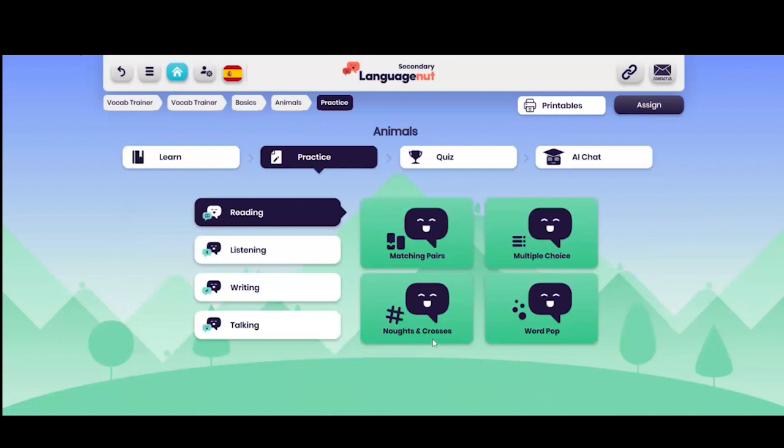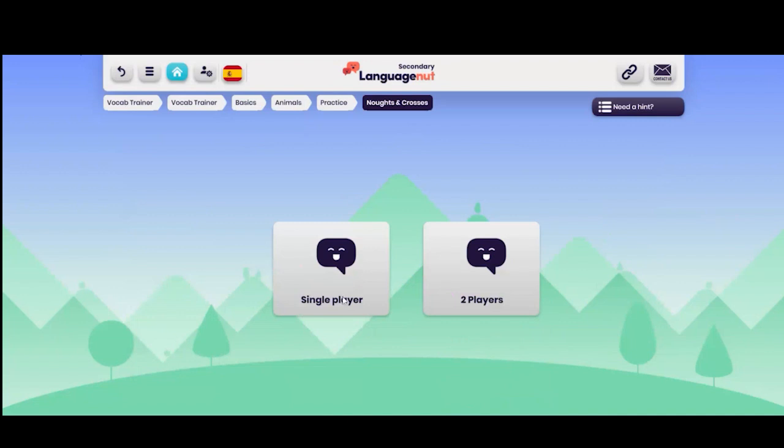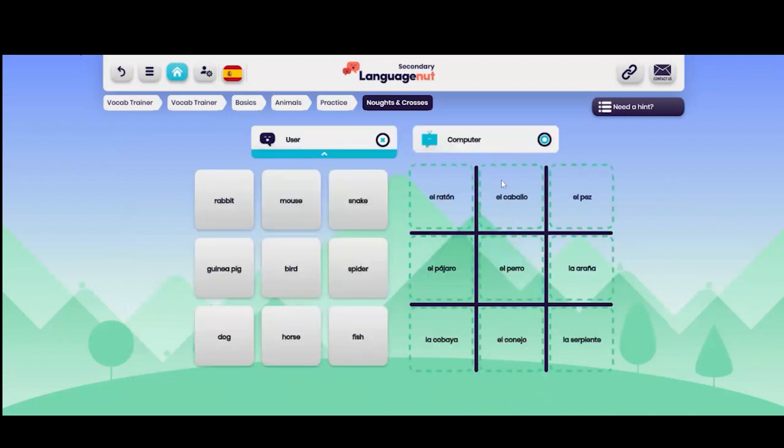Things like noughts and crosses is always a hit, and they can have the option to play it against the computer. If they play single player, if they play two players, it'll be two individuals playing against each other. And again, level 1, level 2, just for level of challenge. They'd be presented with this grid here, and they would have to bring over, so this is the user, this is me playing, I'd have to click, drag over the correct English translation of the Spanish word on the grid, drop it over, there you go, and then the computer takes their turn, so on and so forth. And they can play a game of noughts and crosses there as well.